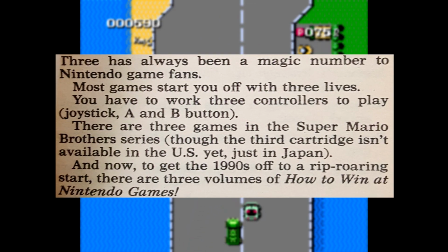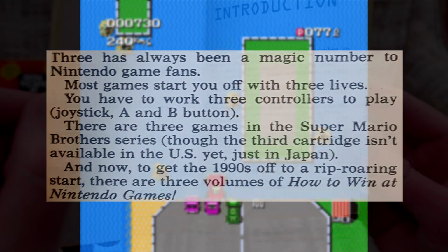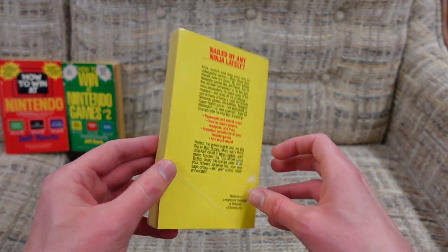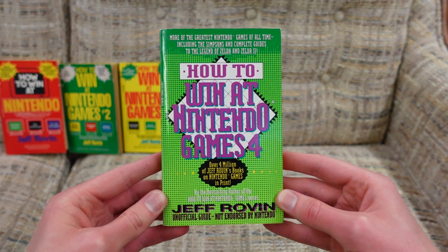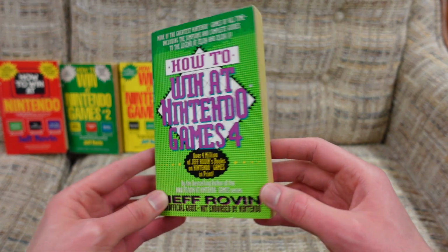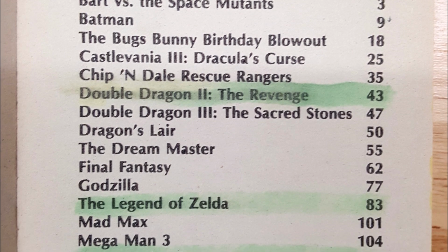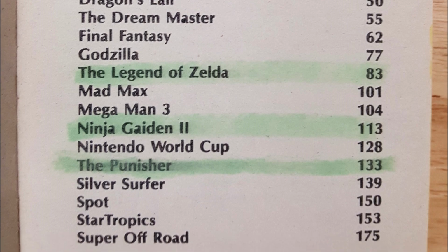And now, to get the 1990s off to a rip-roaring start, there are 3 volumes of How to Win at Nintendo Games. So yeah, this was like a yearly thing for him, and why not, right? Nintendo was all the rage, but again, more tips. But for Jeff, that just wasn't enough. But now we have How to Win at Nintendo Games number 4, released in 1991, naturally focusing on some of the games released more around that time, including a massive feature for Star Tropics.